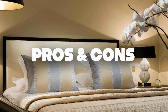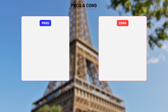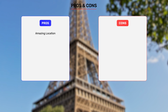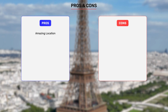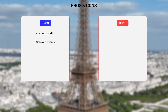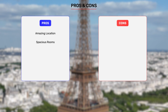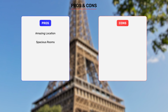Let's take a look at the pros and cons. Here's what I liked about the hotel. Amazing location. Seriously, being just a stone's throw from the Champs-Elysées and the Arc de Triomphe made exploring Paris super easy and convenient. Spacious rooms. I loved how roomy my accommodation was. The floor-to-ceiling windows let in so much natural light, making it feel even more open and inviting.